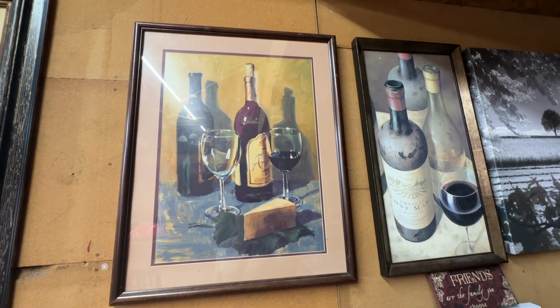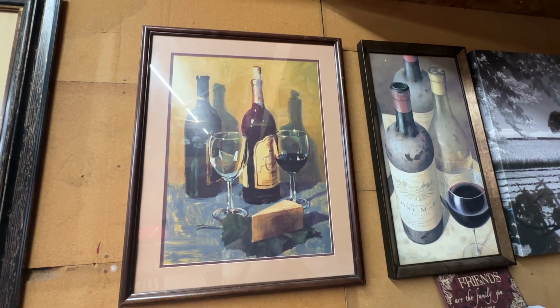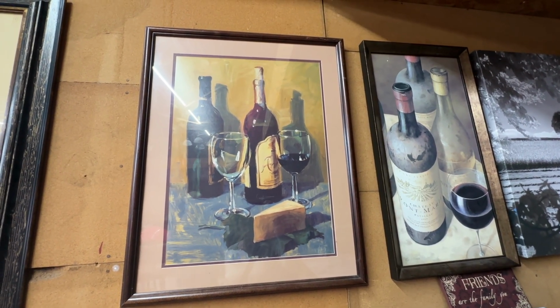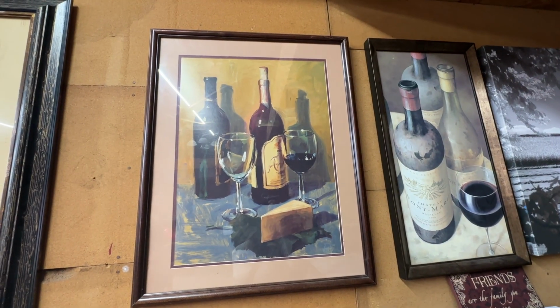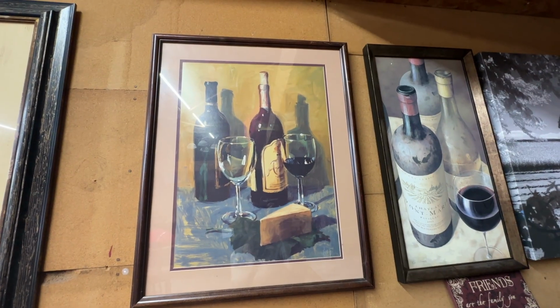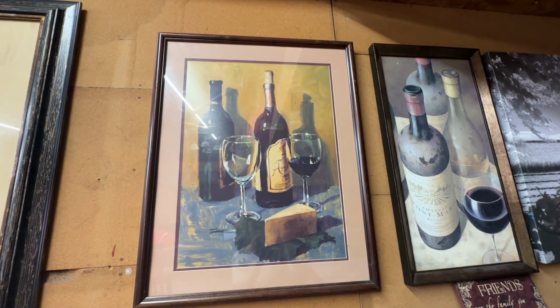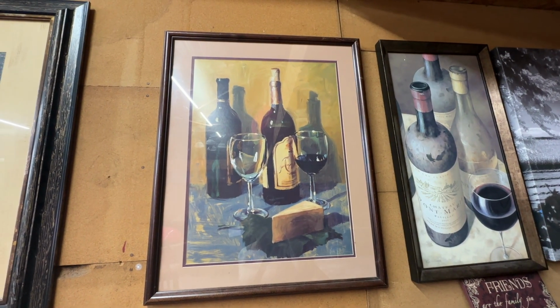This looks like an original and it is gorgeous. That is a beautiful painting. It looks like it's either watercolor or gouache. It could be acrylic, just used very loosely. It's huge. If it wasn't huge, I'd pick it up because it is so well done.